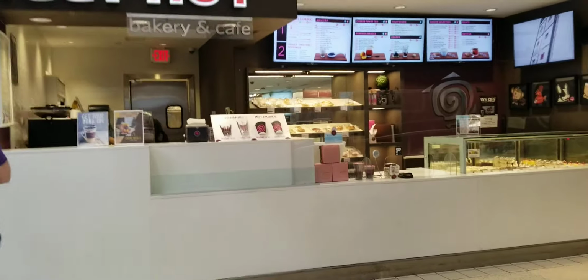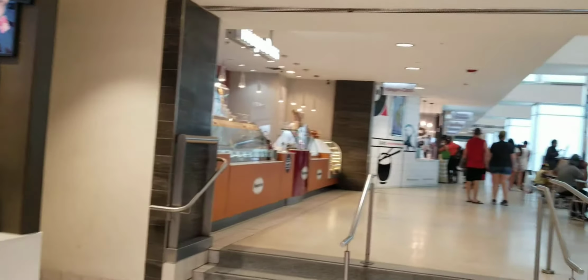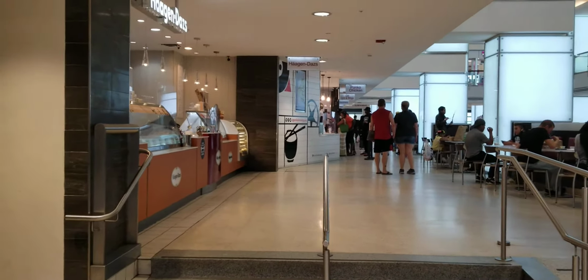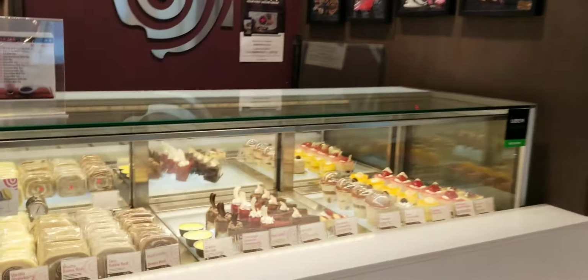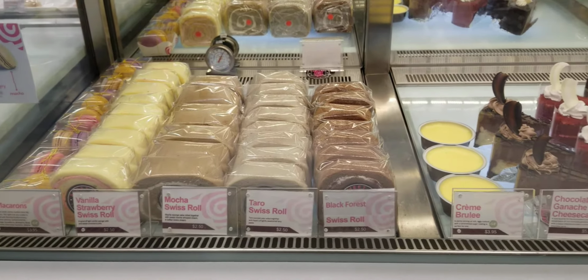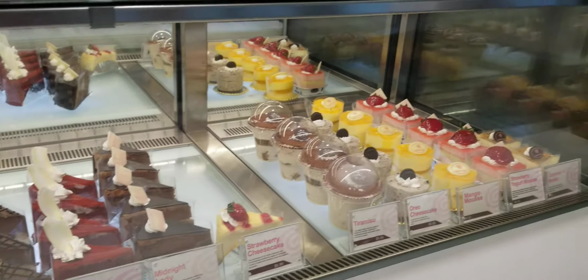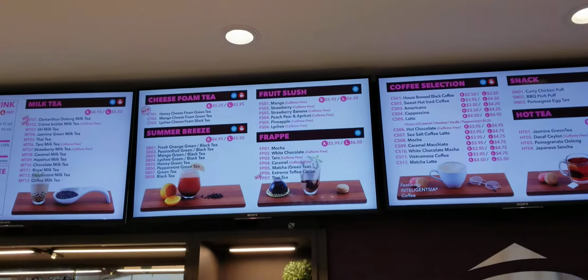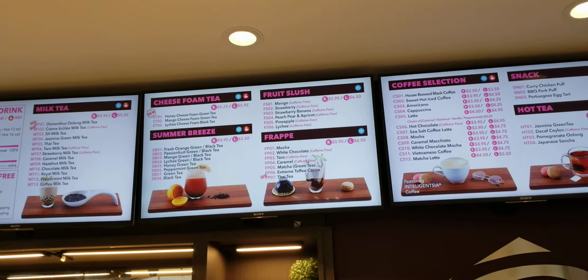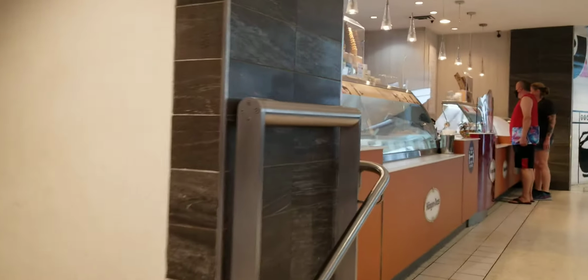Looks like some bagels, coffee. Over there's Haagen-Dazs. Panko chicken, which looks good. Just looking at what they have right here. Oh wow, cheesecake. Ah, my weakness. They have a cheese foam tea. Cheese foam, okay. New word for the day.